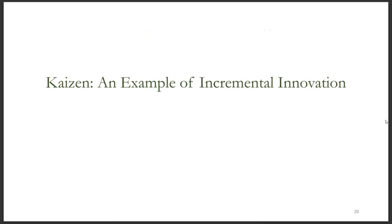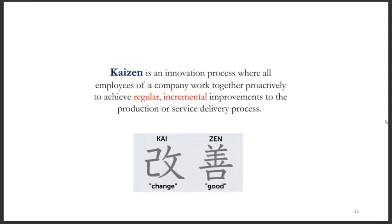The rest of this lecture will discuss in greater detail the concept of Kaizen, which is a type of incremental innovation. Kaizen is an interesting type of innovation that is easy to implement in Africa and can yield significant sustainability benefits. The word Kaizen is composed of two Japanese words that can be translated as good change.